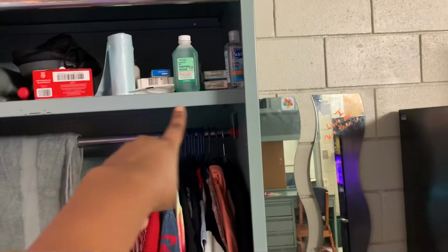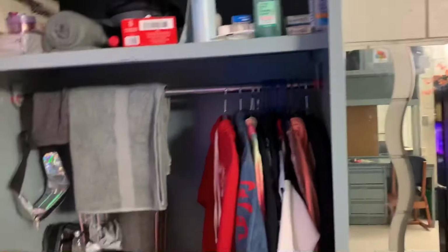My closet, which isn't that great. I really need a curtain for it. I have my health stuff, band-aids, tissues, hand sanitizer, trash bags, everything that I need for cleaning and health. I got my sweaters and my jackets right here. That's my towel and my washcloth, whichever one I'm using. And then my shower shoes, my clothes, my hamper, and up here I have my snacks, because you know your girl needs that. Any of my juices and stuff, that's more snacks, and I got candy and stuff.